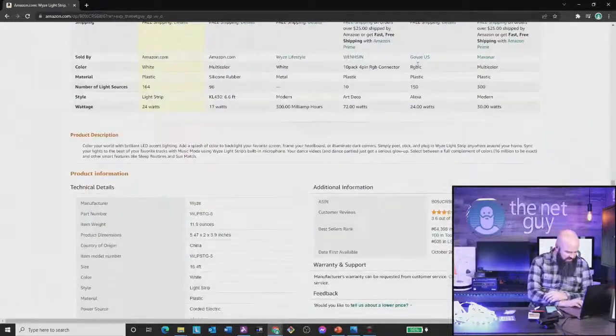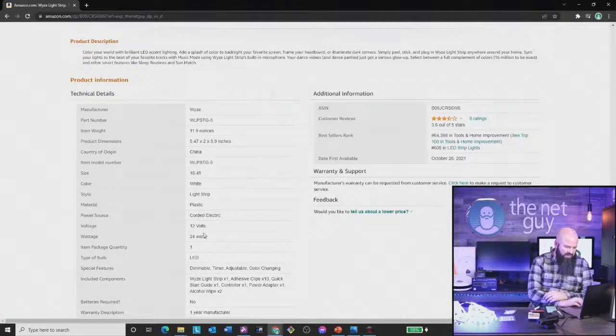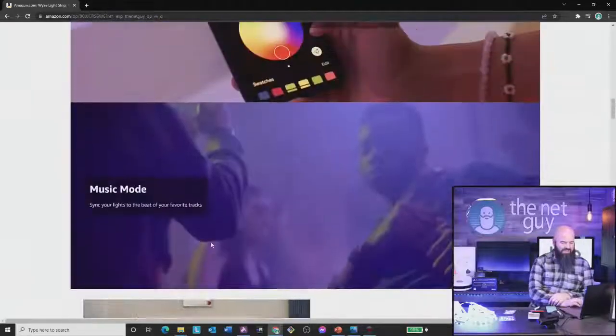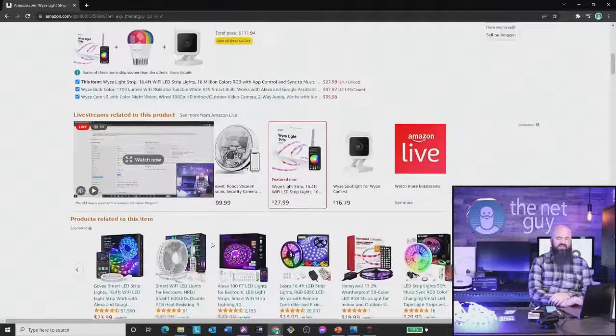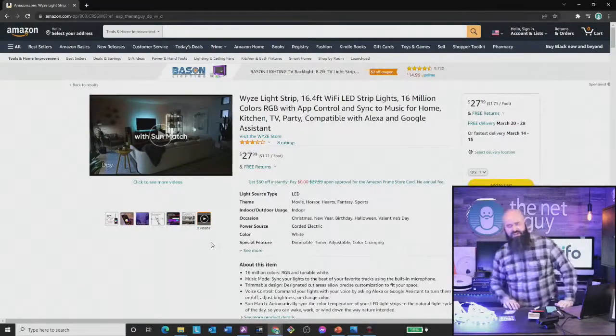Just looking to see any additional product details if it has a lumen count. I see a wattage, which is good. So it's saying 24 watts, which is unfortunately bigger than the included amperage could be, but we'll see. So I know that there are at least 18 watts on the box here. And so that is the Wyze Light Strips that you're watching on the show.